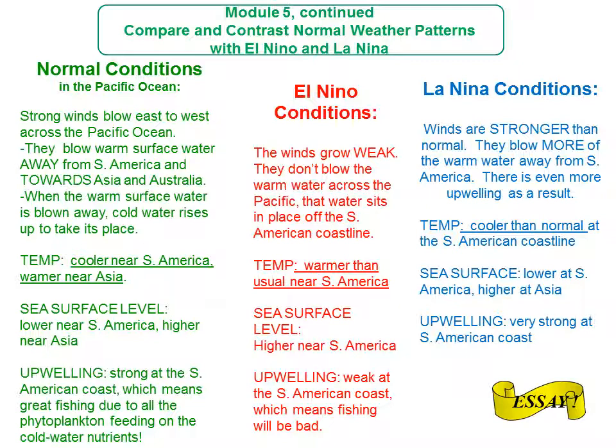So there are fish kills, the fish die off, and the fishermen can't catch any fish. Now, what happens usually a couple years after El Nino is the pendulum swings back and they have what's called a La Nina event, which is the exact opposite of El Nino. The winds are stronger than normal. They blow even more of the warm water away from South America. So the temperature is even cooler than normal at the South American coastline and warmer than normal in Asia. The sea surface is even lower at South America than it normally is and higher at the Asian side, and the upwelling is super strong at the South American coast.